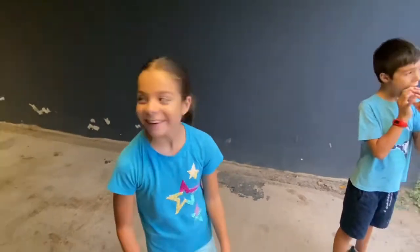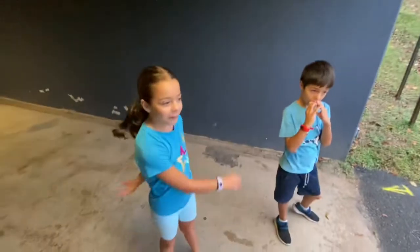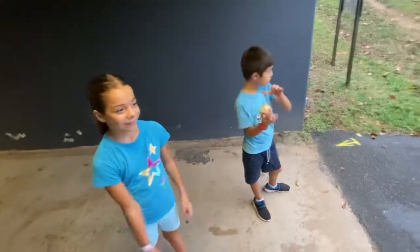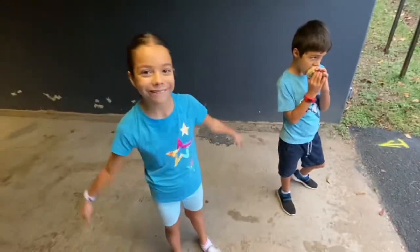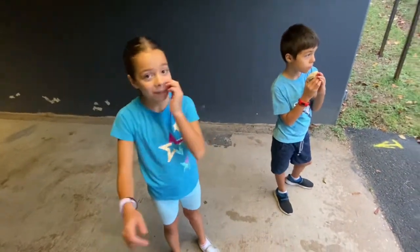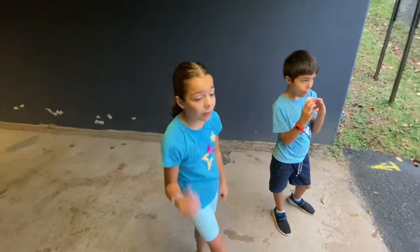It was raining. Now we're under a little cave. Yep, we're in a bridge that we know is safe, and we're just having a little break until it stops raining, right? Yep. So, what's cool about the rain? Well, what is the rain good for?